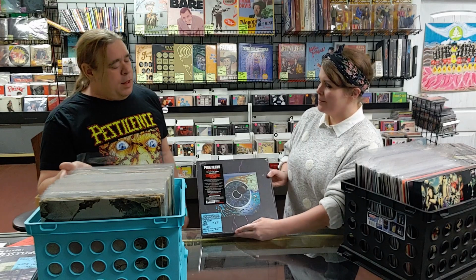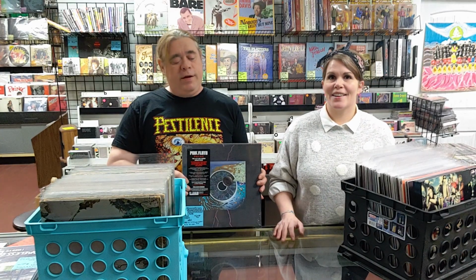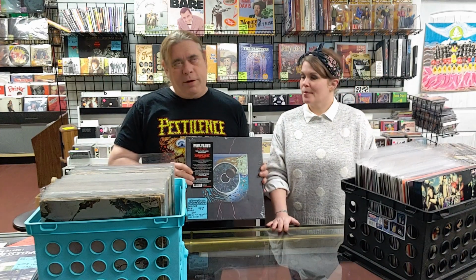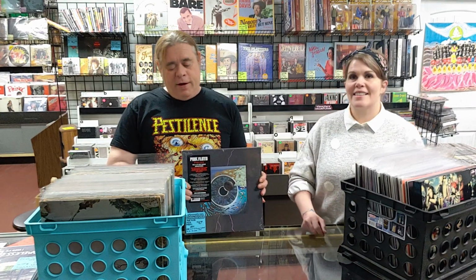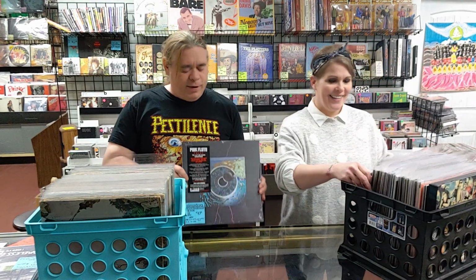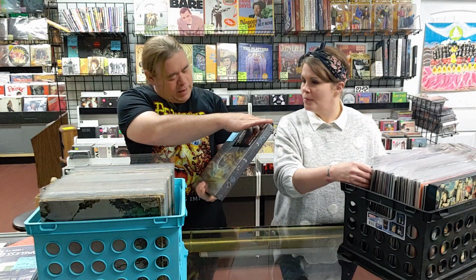Start on off with this bad boy. This is a Pink Floyd Pulse box set. I didn't know we were going to get one of these in. If it doesn't sell pretty quick, I'll probably end up keeping it. So if you're interested in it, come quick. Come up and get it because it is a super cool set. And this is the 2018.